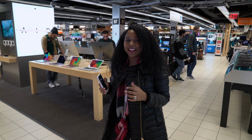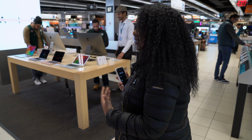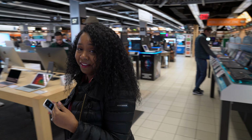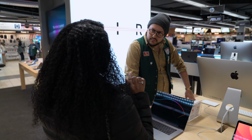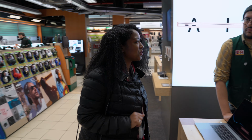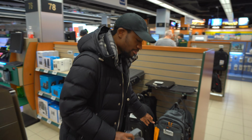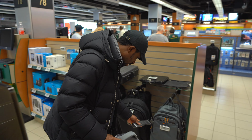So we're in the Apple section. With $1,000, how could I not pick up an Apple product? So let's see, maybe it has to be used though. No. But do you guys sell used Apple products here? Upstairs. Upstairs, that's where I should be. Thank you. Wow, so having $1,000 feels crazy because it gives you so much room to work with.